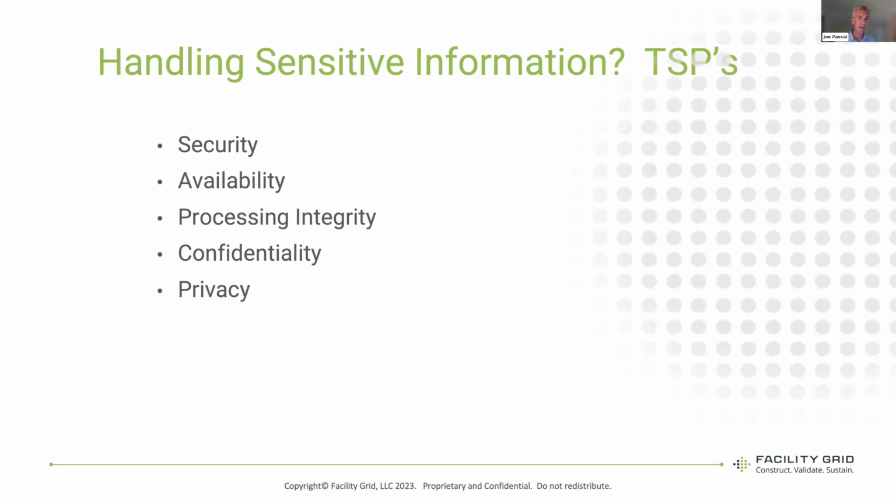At the end of the day, our clients want to have peace of mind that we've gone through the rigor and we can actually validate that we're doing the security work that we say we do. And so Facility Grid has been working to complete and now is SOC 2 compliant with our security. And this is very important to clients.